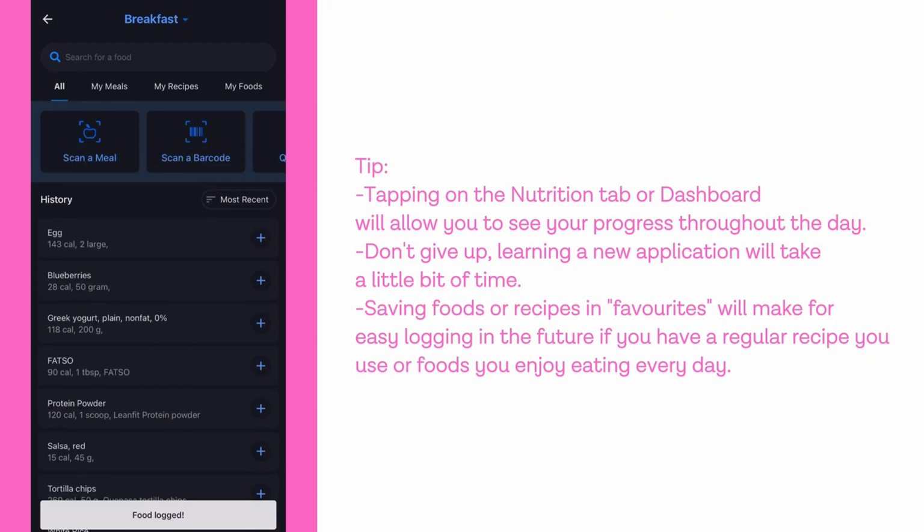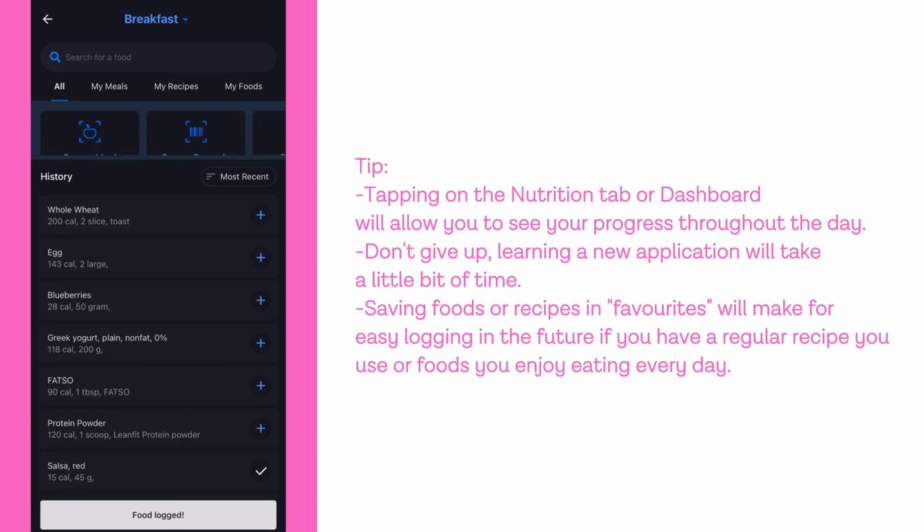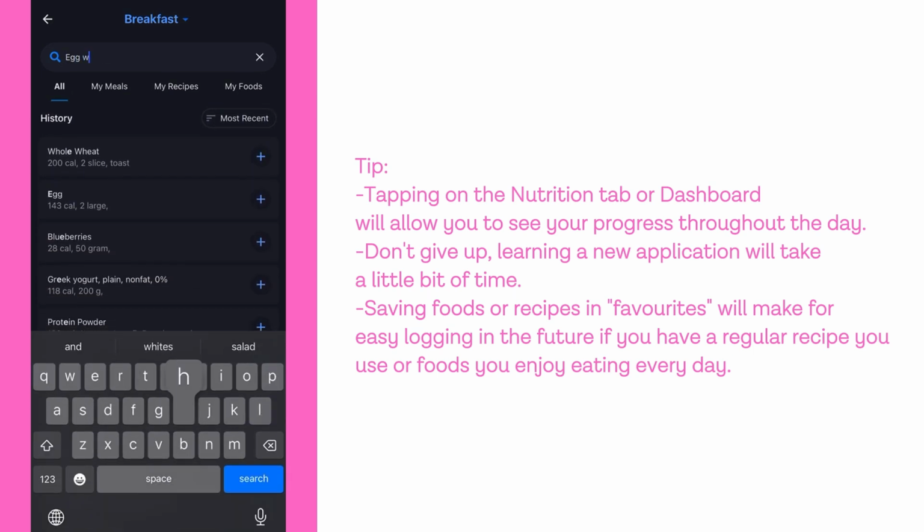If you eat the same foods regularly, you can save them as favorites so that you don't have to search for them every time. If you have a favorite protein pancake recipe or a muffin recipe or what have you.